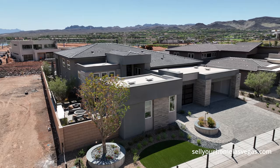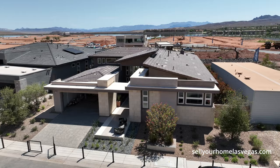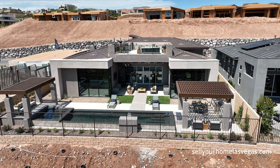You've got the Eleganza here on the left, with pricing starting at $1,074,995. And if we slide right next door, we have the Vinci, priced at $1,144,995 to start. Three single-story home designs ranging from 3,229 square feet up to 3,468 square feet, with 3 to 4 bedrooms, 3 to 4 bathrooms, and a 3-car garage.